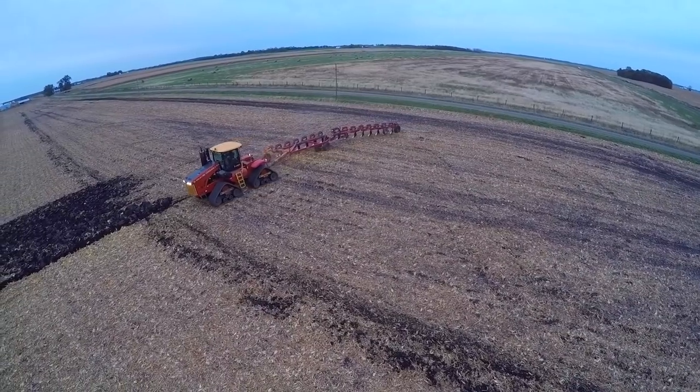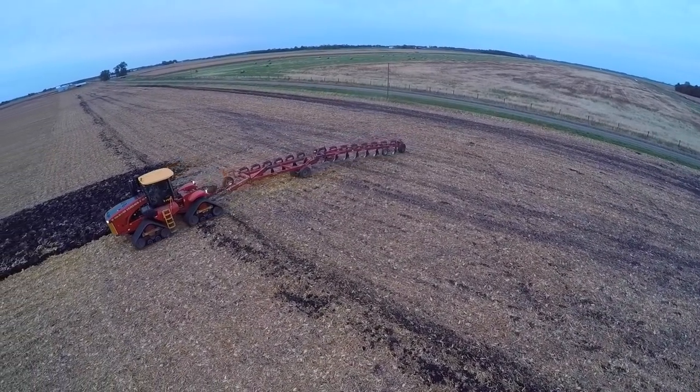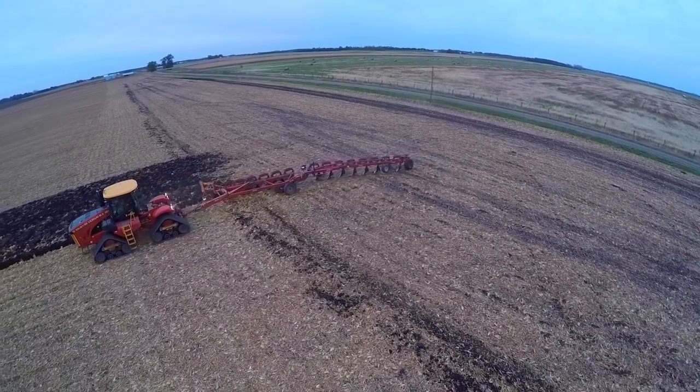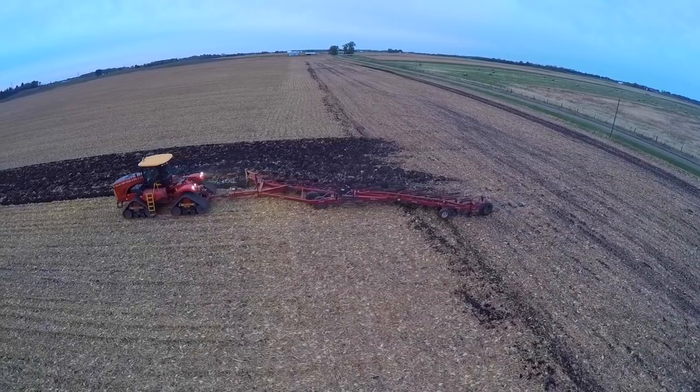The tractor would pull it faster, but in this heavy black dirt, anything over 5, the bottoms were tripping, and you'll see some of that throughout this video. Now, he got into some lighter dirt and was able to pull this 7.5 miles an hour with no problem.